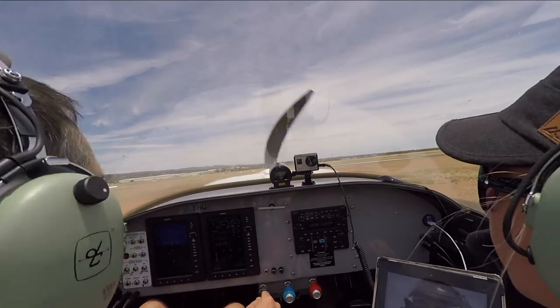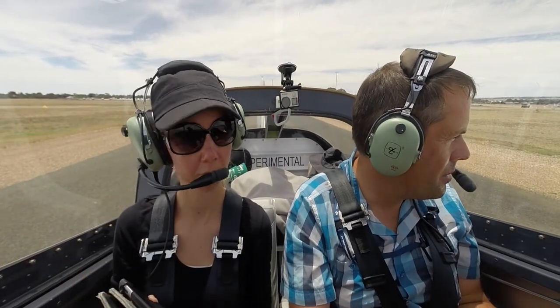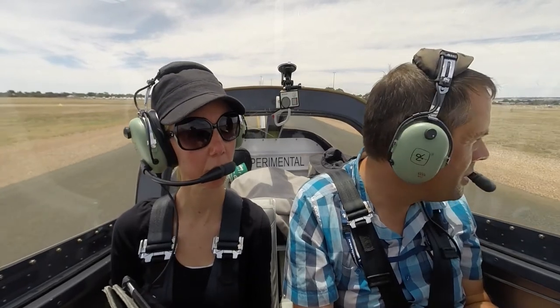Parafield Tower, good afternoon, Yankee Hotel Charlie. We're at Juliet 3 for a Murray Bridge departure. Yankee Hotel Charlie, you can expect to cut the corner. Runway 26 right, you're cleared for takeoff and make an early right turn. 26 right, early right-hand turn. Cleared for takeoff, Yankee Hotel Charlie.